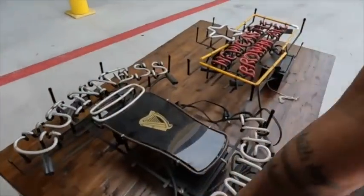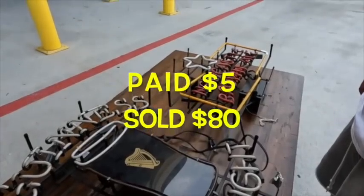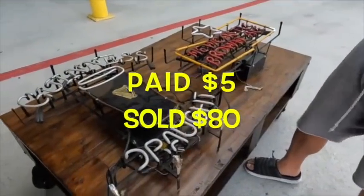So here's a better look at these two beer signs. One is a Guinness draft and one is a Newcastle brown ale. They are both broken, so we did list them locally for $50 a piece. We bought them for $2.50, so $5 for the pair of them.